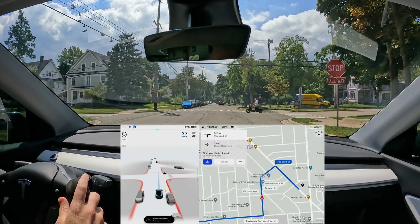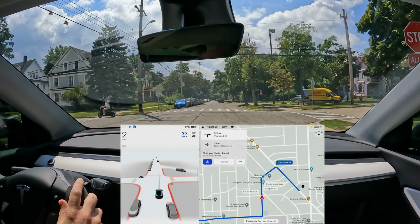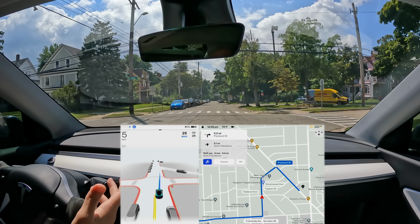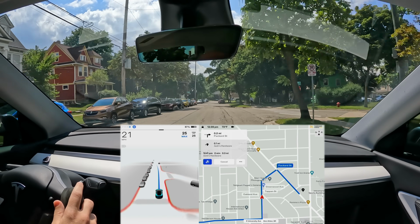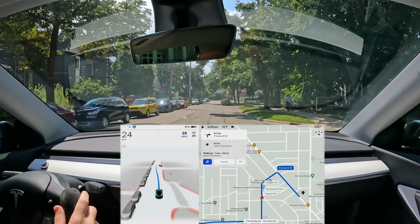All right, so we make our stop. We got the motorcycle displayed there. Continuing, no hesitation. This is awesome. Man, I'm loving this. Feels really good, really natural, really exciting.